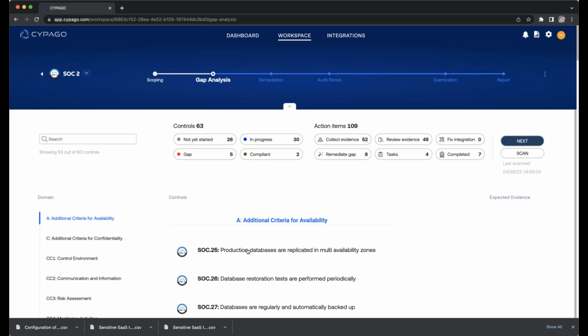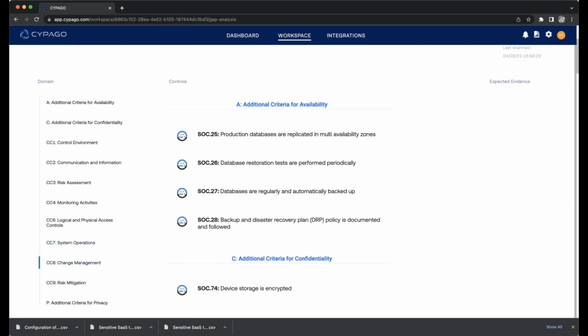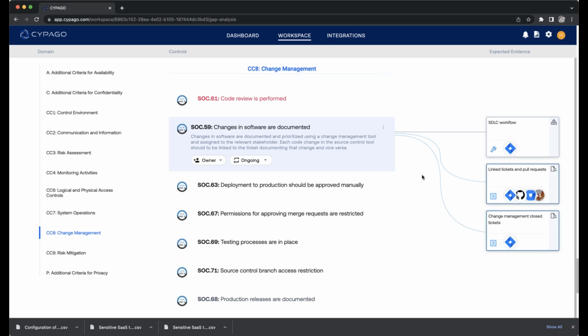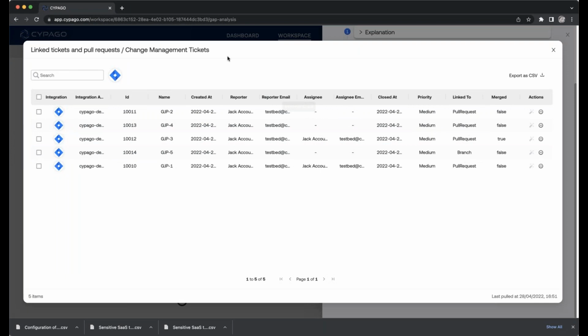So we see some change management related controls. I just wanted to show you that also for changes in software that should be documented, same changes that impact production, you can see that Cypago monitors that every change is being linked to a ticket in the change management tool. So again, this is credible evidence. You can just export and hand it out to your auditor.